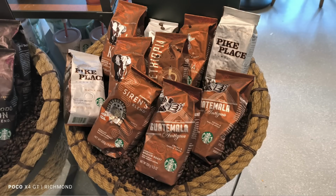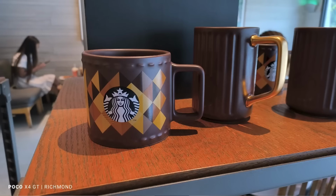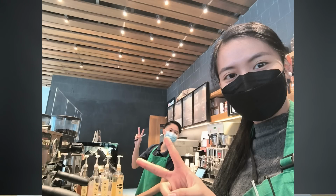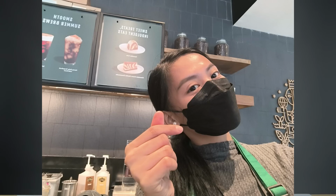And pagdating naman sa mga low light shots, it's really okay. I was really happy with it. It's really something that you should try sa kanyang rear camera. And pagdating naman sa selfie camera, outdoors, wala namang question asked, okay na okay siya. Pagdating sa indoors, okay siya and it's sometimes medyo namumuti konti. But bigyan mo ng magandang lighting, kaya na niyang mag-perform ng maganda.